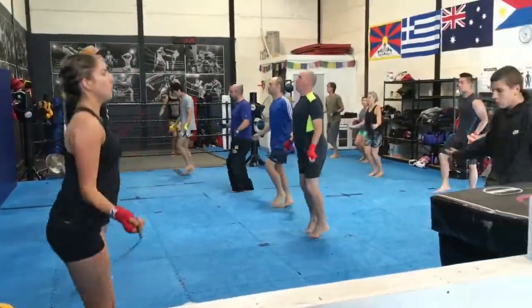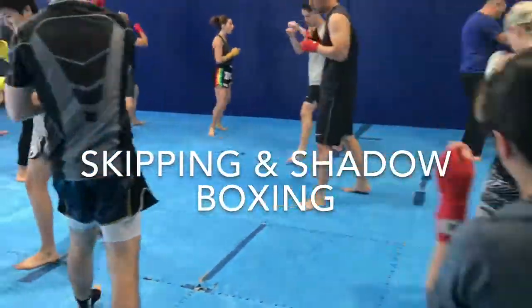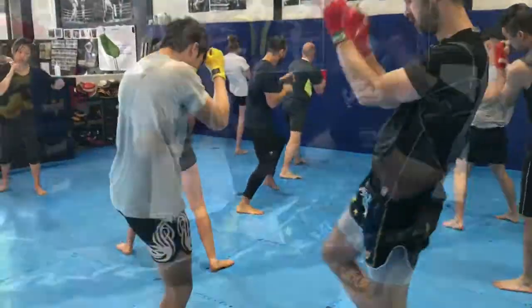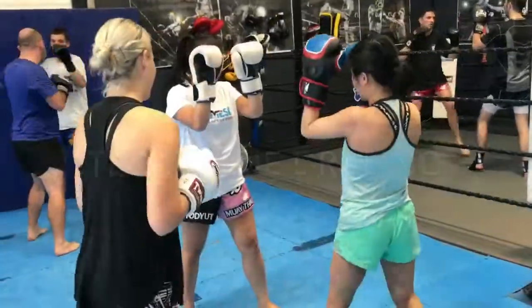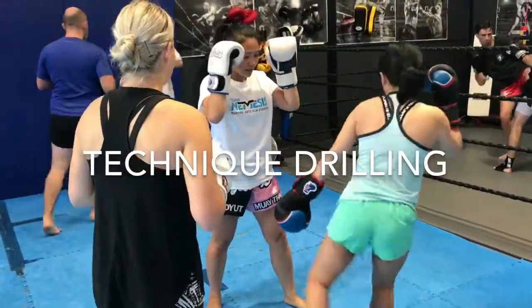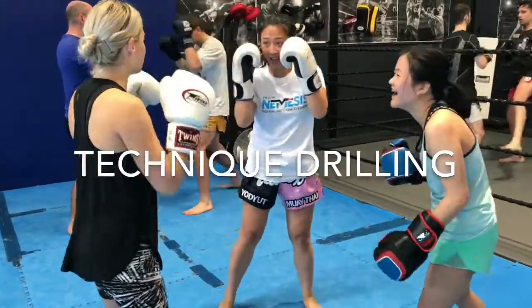The day starts off with the general warm-up of skipping and shadow boxing. Participants then break off into pairs and are asked to perform techniques and combinations learnt during the classes. Those grading are assessed on balance, technique, and skill.